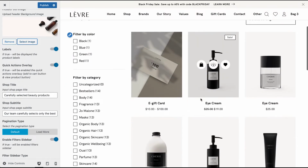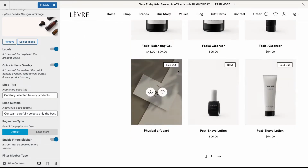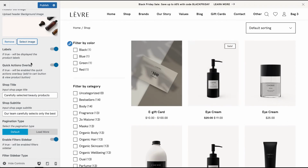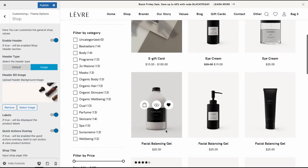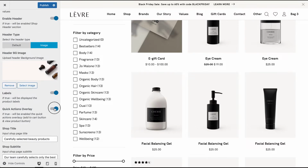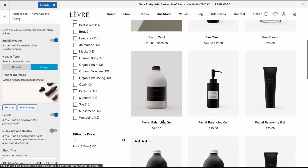You can see that each product may have some labels, right, like new, sold out, or sale, and this theme has this option to hide all the labels. On hover, each product has quick actions like add to cart, view product, and add product to wish list. There is also a possibility to hide quick actions overlay, and you can see that there will be nothing on hover except of the darker image.